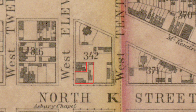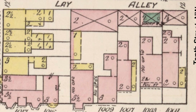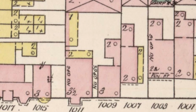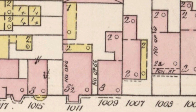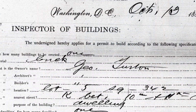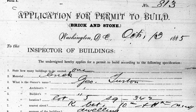Two row houses and a stable once stood on the site of the Moxy DC Hotel. Andrew Rothwell, who owned an auction house, first constructed a wood-framed home on Lot 5 in 1853. The second row house was constructed in 1874 by George H. Turton, a local builder. Several years later, Turton was able to acquire the adjacent row house that had been constructed earlier by Rothwell, and in 1885 he replaced it with a 3-story brick Queen Anne-style row house that featured elaborate brickwork, which was in keeping with architectural tastes of the time.